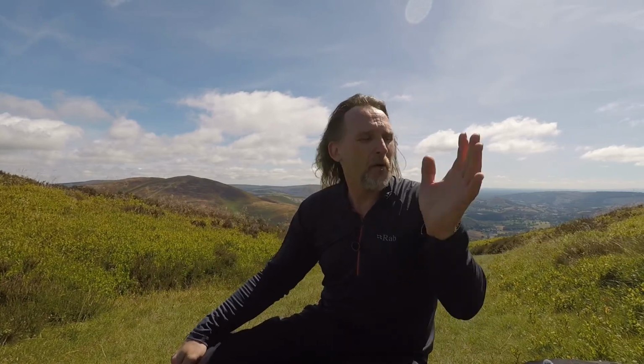So, I'm trying something different this time. I've been asked about the gear that I use when I go out climbing, hiking and stuff like that. So, I thought I'd touch on little bits at different points. So this time I'm just going to stick with the shoes that I'm wearing today.